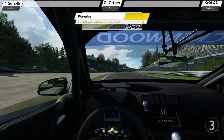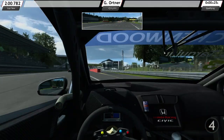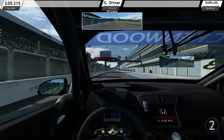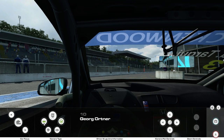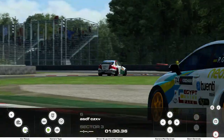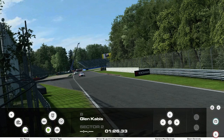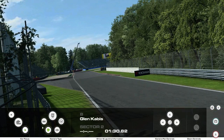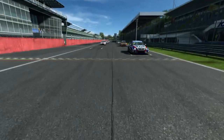Right now you're watching the WTCC 2013 cars in a multiplayer race on Monza, and that will be part of the new content that you will be able to drive starting October 7. Apart from the WTCC 2013 pack, we're also planning to release another individual car, a hill climb car, but we'll talk about that more in detail later.